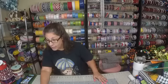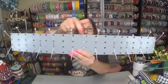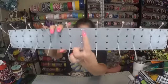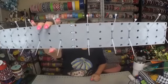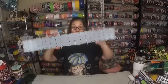I have no idea. All right, so what I did right here in the middle is I literally just zip tied these boards together to make one long board.